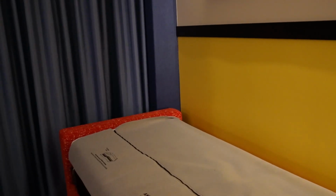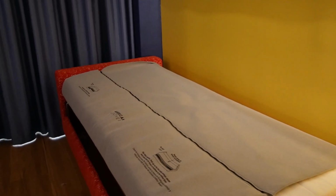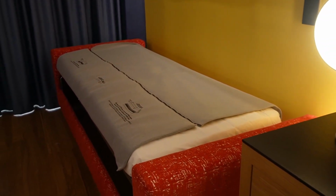Probably should have set up the tripod for this, but of course I was like, I am up to the challenge, and so I pull this lever to try to flip the bed over, and I actually do get it done. It's pretty easy even with one hand. And then you have your twin sleeper that is in this room. The extra bedding is in the closet, as you saw earlier in this video.